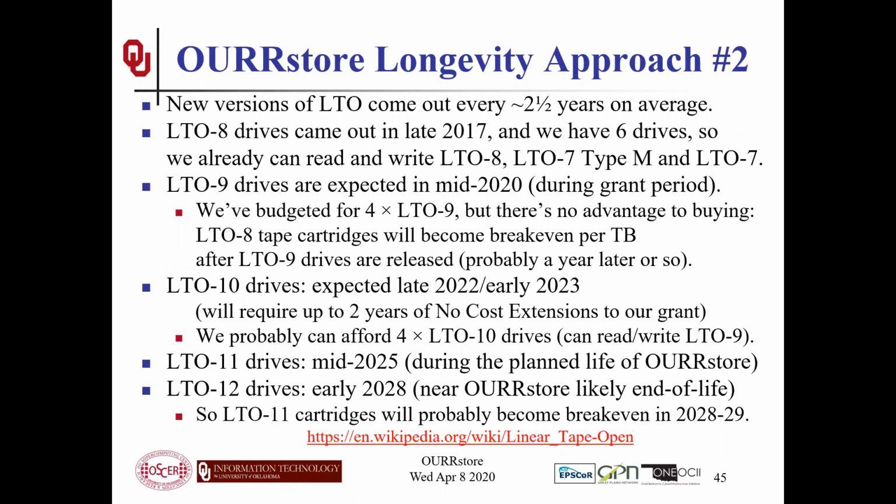So rather than worry about that, by the time LTO9 cartridges would be break even, would be after LTO10 drives were released. So forget about it. We're not going to even buy LTO9 tape drives. We're going to buy LTO10 tape drives. That's probably end of 2022, beginning of 2023. Worst case, at some point in 2023.